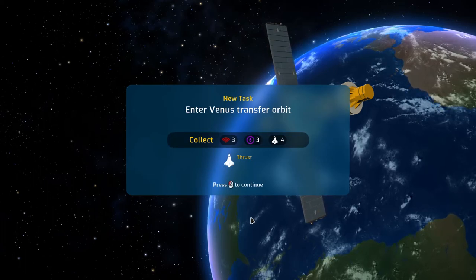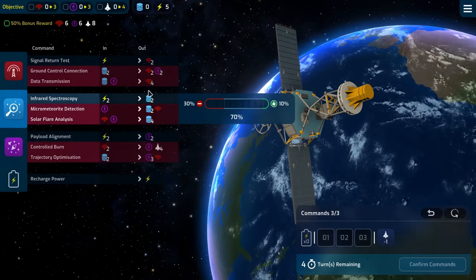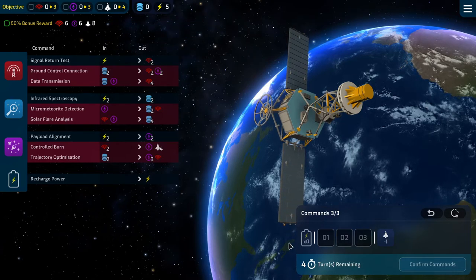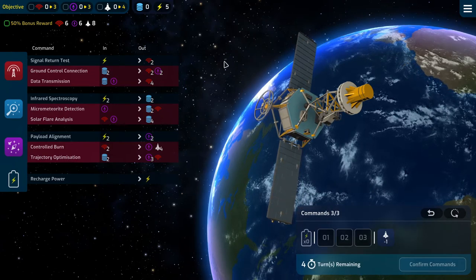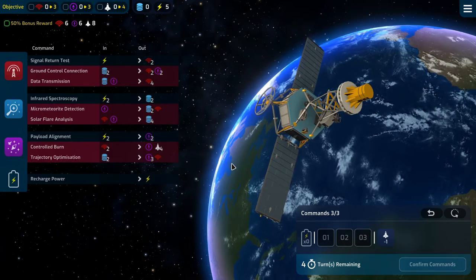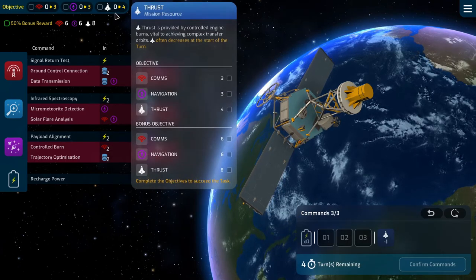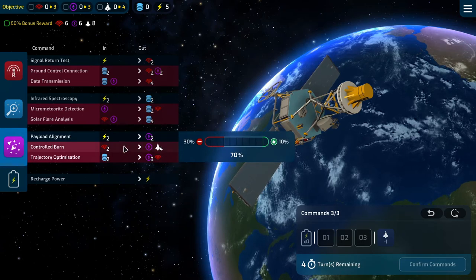Enter Venus transfer orbit. So now we have thrust that we need to consider, which is pretty cool. So let's see what we need. For our bonus reward, we need 6 comms, 6 nav, and 8 thrust. Now we have 4 turns. At the end of each turn, we lose 1 thrust. So in order to do that, we're going to need to thrust 3 times, no matter what. But don't do it in the first turn, because it can't go to negative. So if we don't thrust in the first turn, then we don't lose the 1, and we don't have to use this controlled burn.